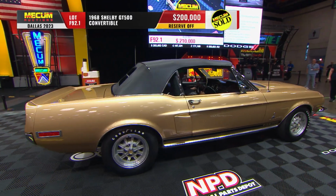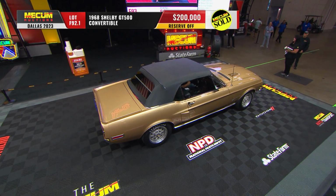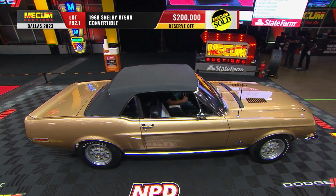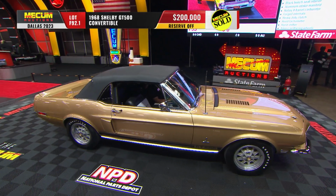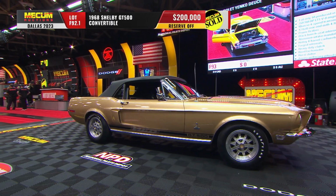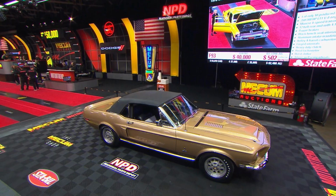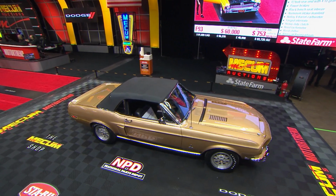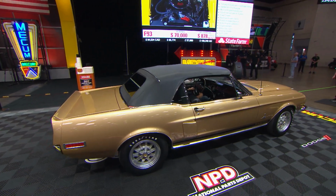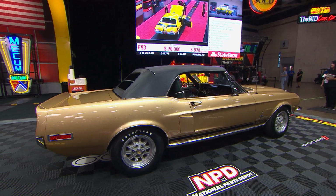Right. This '68 GT500 just hammered for $200,000, Professor Kraman. Lots of reasons why, Scott. That 428 cubic inch Police Interceptor V8 with a 4-speed and factory air conditioning. Only 402 of these GT500 convertibles were even built in 1968. And with this unique color and the AC and the 4-speed in this beautiful restored condition, reserve came off at about $150,000. Yeah, I was going to say, blew past the expectation of the consignor.